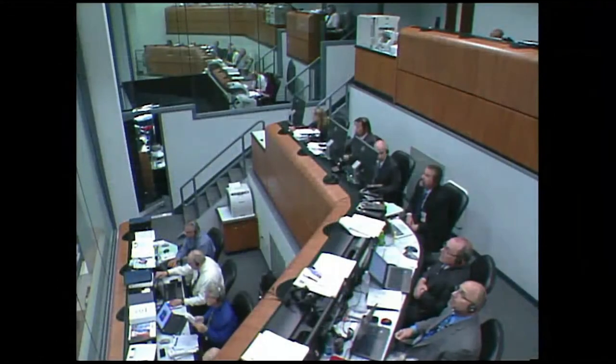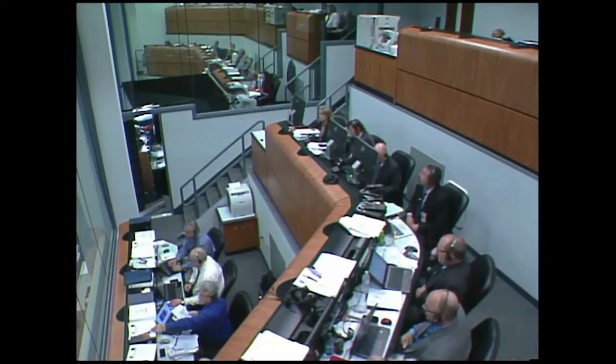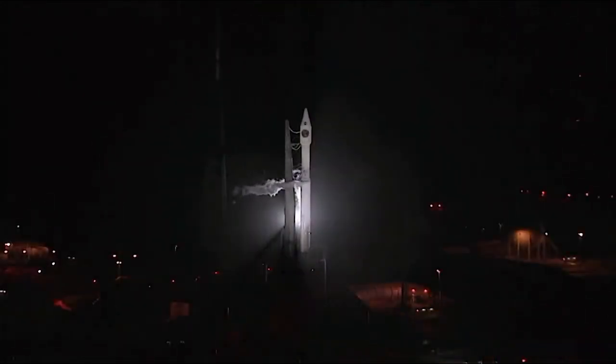Proceeding with the count. T0 is planned for 02:44 Zulu. Set count to start at 02:40 Zulu. Roger. T0 is set for 0244 Zulu. Count will start at 02:40 Zulu. And we're about 2 minutes now from picking up the countdown.